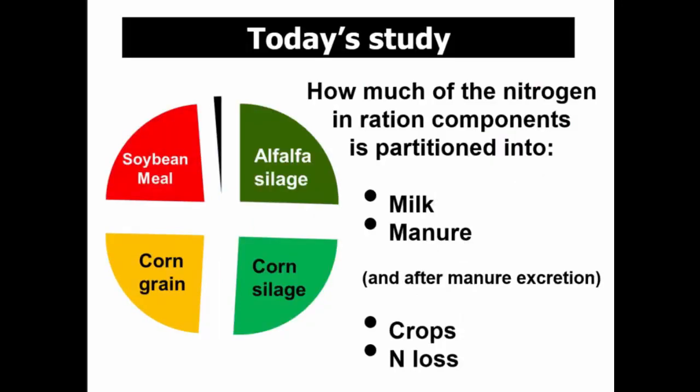So what I'm going to talk about today is a study that we started 2 years ago. We have some preliminary information on this. It looks at how much of the nitrogen in the major components of the dairy cow ration actually goes into milk, how much of that nitrogen ends up in the manure, and after the manure is excreted by the dairy cow, how much of the nitrogen is taken out by the crop, and how much is lost.